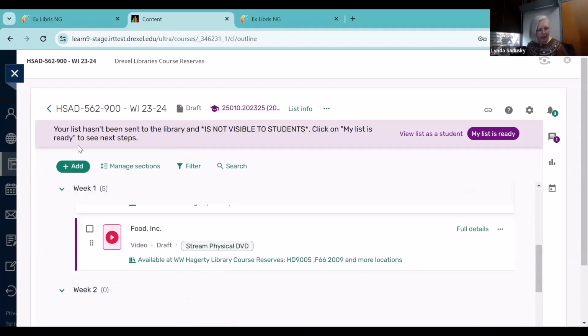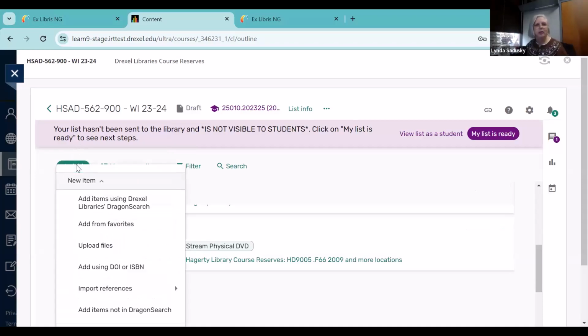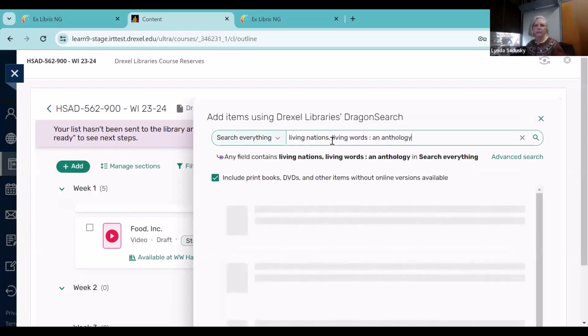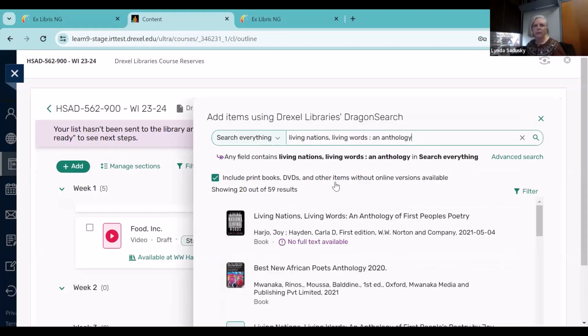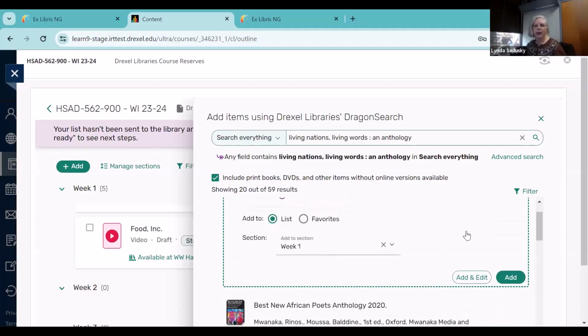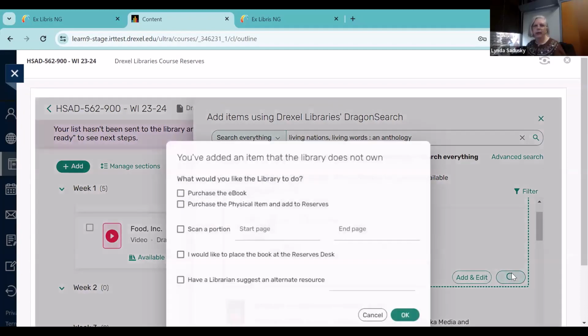The next item I'm going to say that you want something that the library doesn't own. So I'm going to click add items. Do a search for a book. Okay. This is the book that I want. I'm going to hit plus. Again, your choices are added to the list and the week that you want it for, click add.